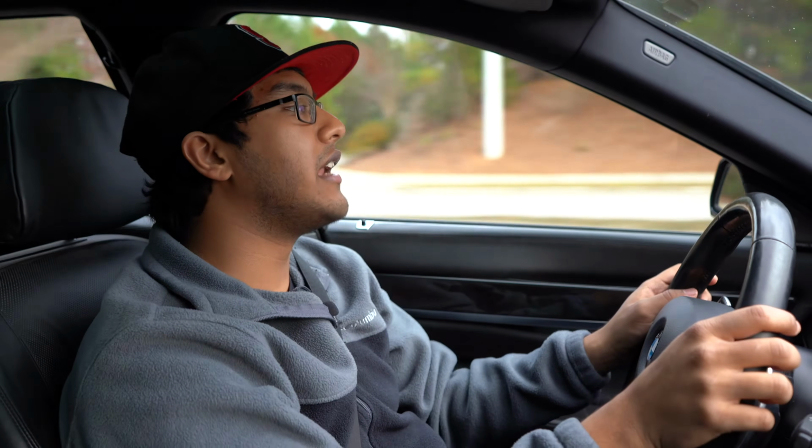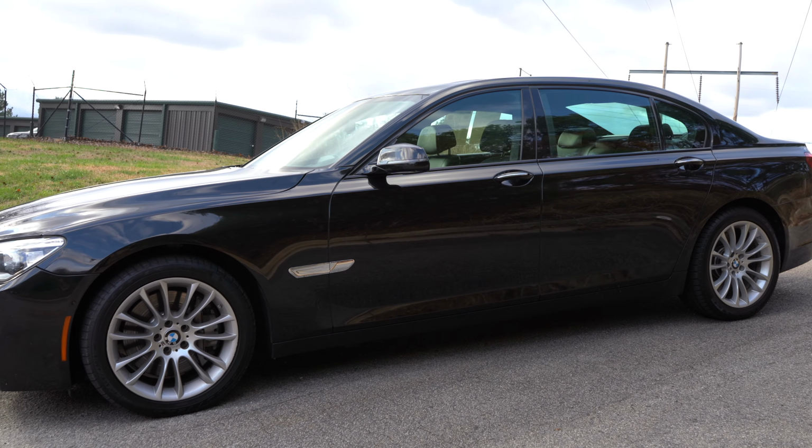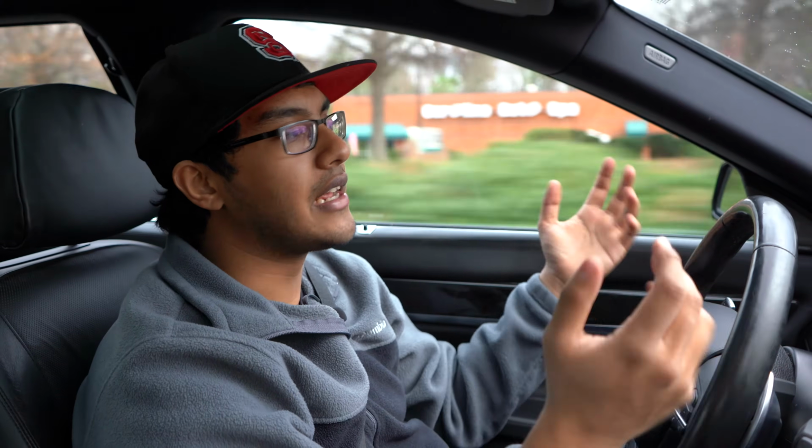That comes out with the flagship vehicle. It's got all the gadgets, the toys, and it's the longest car. And the L series just adds an extra 5 inches of leg space to the actual wheelbase. So it's the limousine version.